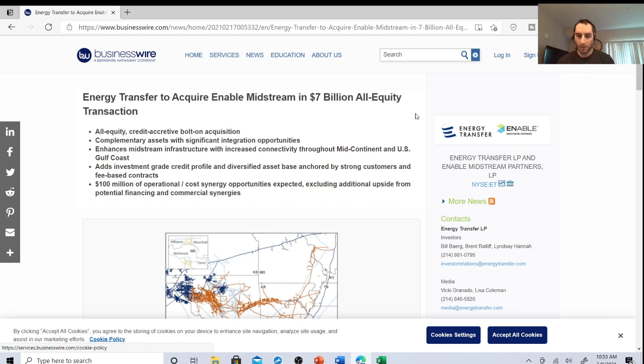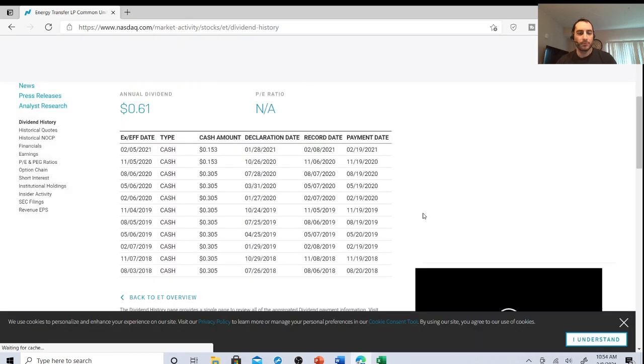So Energy Transfer is still strong. I don't care what happens with the market. These guys adapt, and you're always going to need different sources of fuel and energy. That's why Energy Transfer is one of the best high yield dividend stocks right now. And I'm going to jump to its dividend history. So at one point it was 30 cents, but right now it's right at 15 cents.